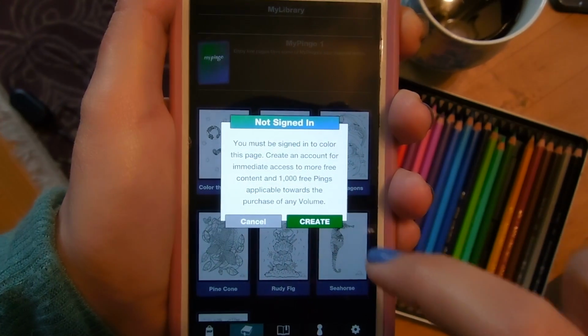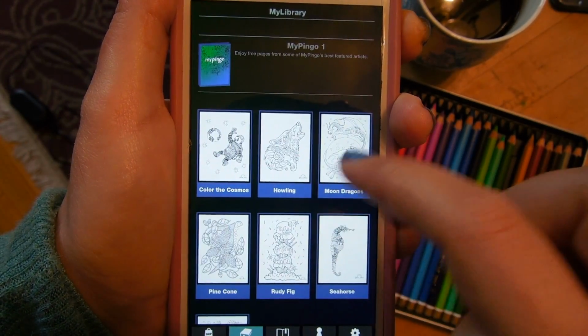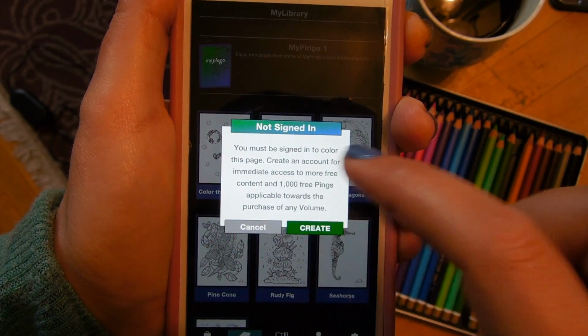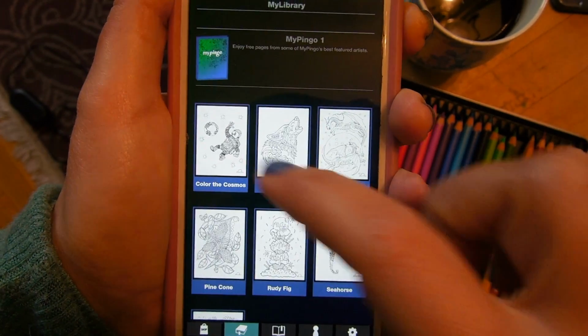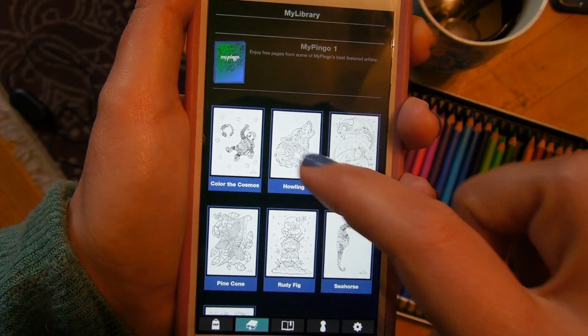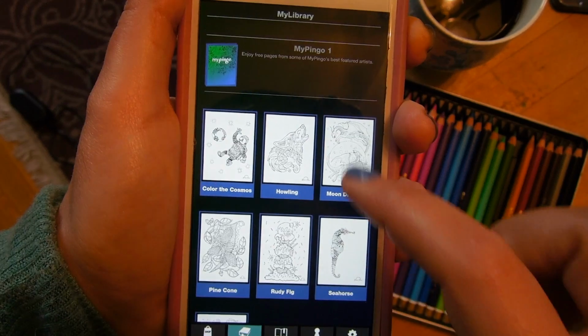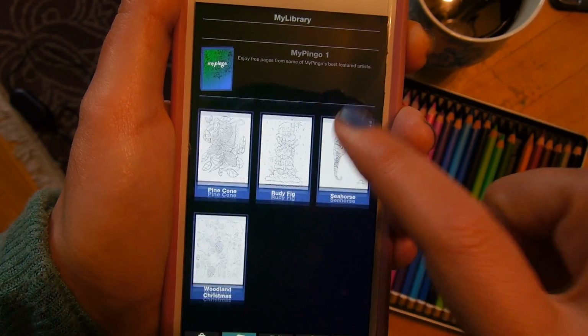So then I would try. Oh, nope, I can't do that one. I can't do that one. I can't do that one. Can I do any of these? That's what it was. I just kept trying and none of them would work.